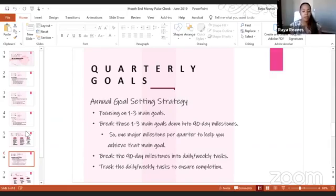Now, I mentioned this was all in the goal planning challenge at the beginning of the year. So if you're in the Facebook group, go back through those units. They're there. So if you need to freshen up on your goal setting process, definitely check those out.